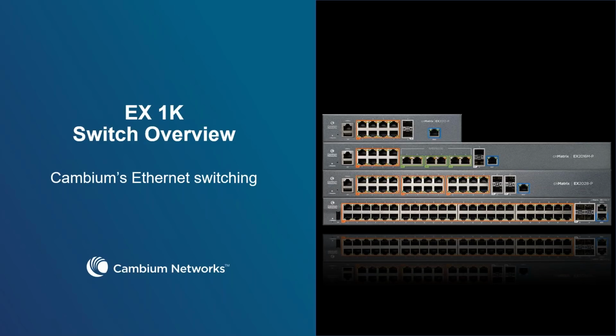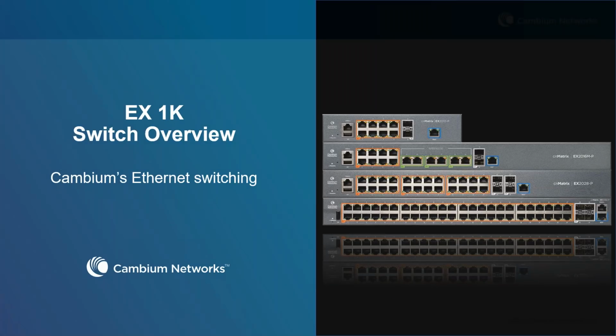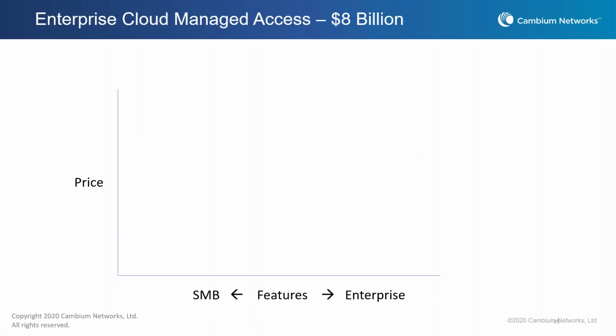So this EX1K switch. So what is it? Well, a little bit about the market, right? These switches are targeted at the edge of the network or the access layer of the network. This is a huge space in the industry, right? I'm not talking about data center switches. I'm not talking about core switches. I'm only talking about edge switches. It's an $8 billion market.